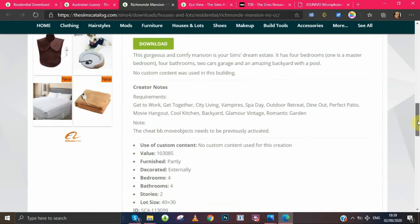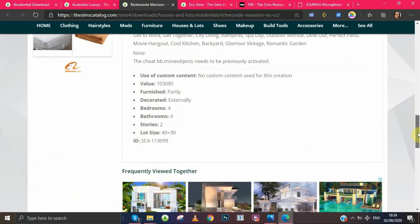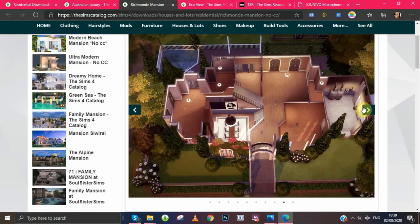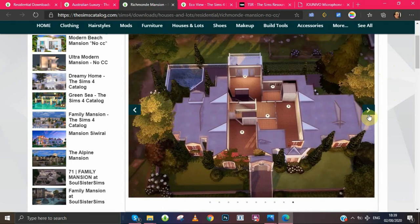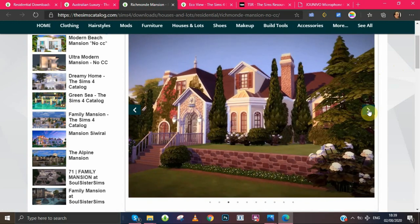Now I gotta go look inside this house and see what's happening. Your girl is excited. It says no CC. Let me just hope the inside looks good. Oh my God, that's not bad. But it's a mansion again, you guys. But it's so flipping cute. Let me see the pool. It's kind of small. Wow. I just love how the front looks.